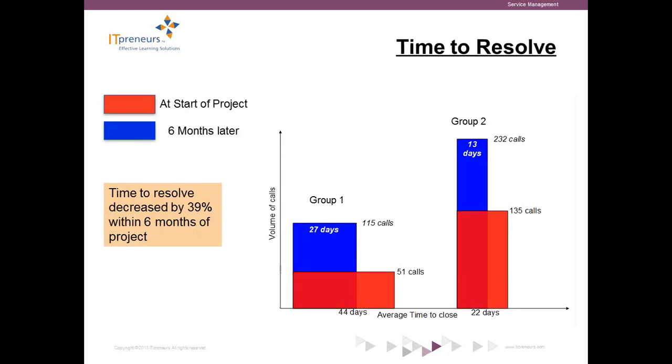As a result of this engagement, at the beginning of the project, you will see that the time to resolve decreased from the start to the end in a 6-month time frame. And this graph is important to look at because within that 6-month period, this particular client was undergoing a high growth in their environment. So as you can see, we really looked at 2 different groups.